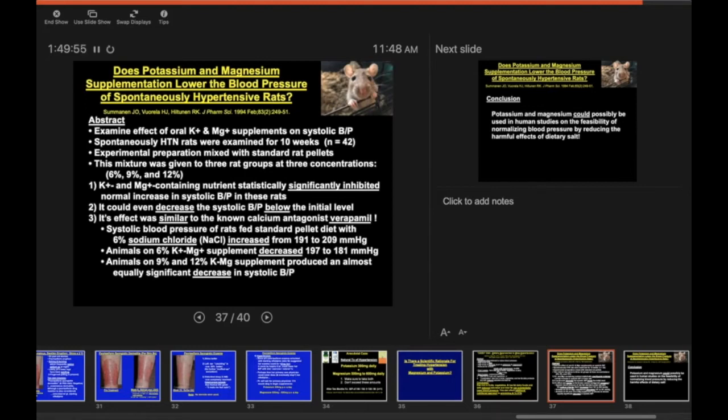They were all the same spontaneously hypertensive rats. And for 10 weeks, some of them got the regular rat feed pellets. They were just regular standard rat pellets. They were the control. And the other ones, the intervention group that had high blood pressure, they got three different concentrations of potassium, magnesium liquid supplements that must have been put into their pellets and dried.